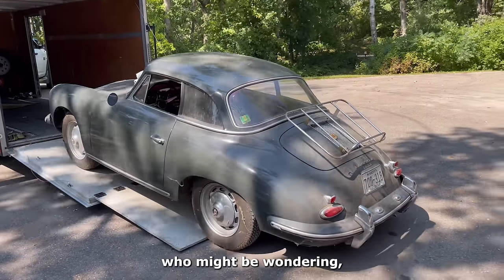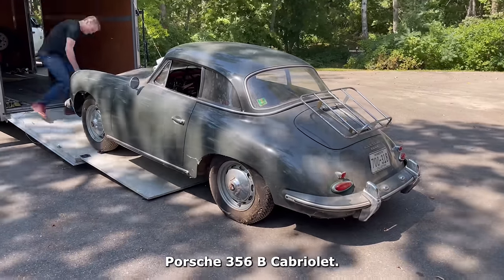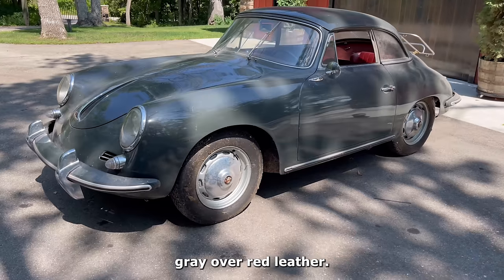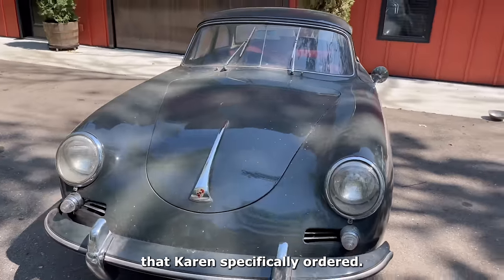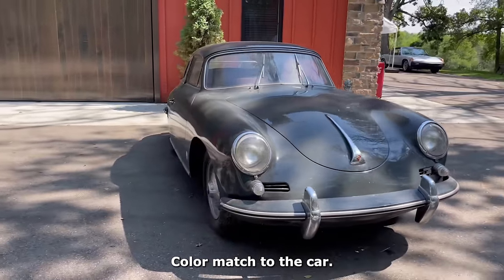For some of you who might be wondering, what exactly is this car? This is a 1961 Porsche 356B Cabriolet. The color is slate gray over red leather. Now, it has a factory hardtop that Karen specifically ordered color match to the car.